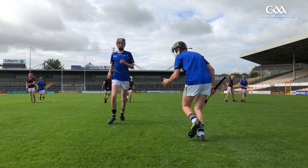The idea is to strike to the blue cones and then run diagonally to the red to receive a pass. So in a game, when you're looking for a pass, you don't run up to the player with the ball, you run out to the side of him.